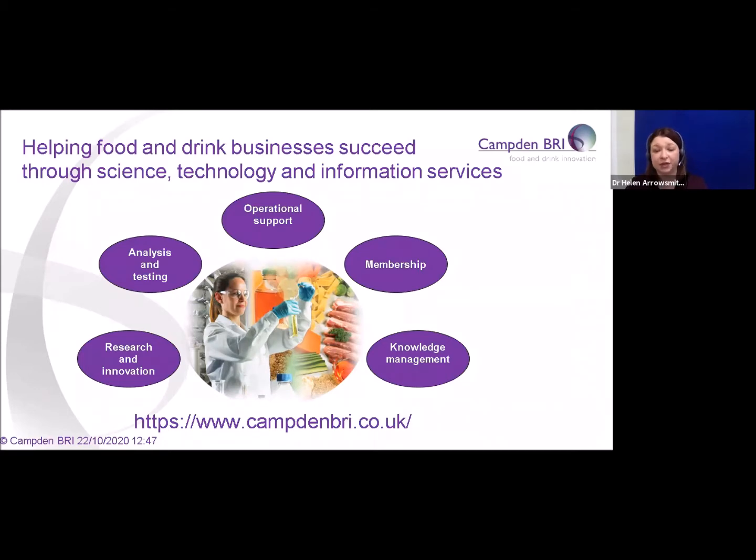Just by way of an introduction to Campden BRI then. We are a non-profit organisation. We've been around for 101 years. It was our 100th birthday last year. And we provide a wide range of services, ranging from research and innovation, analysis and testing, operational support, knowledge management. And really we're here to help the food and drink industry to succeed through the use of science, technology and information services. We are a membership-based organisation. We have over 2,500 members in 80 countries throughout the world. And we do work for non-members as well, so you'll get contact details at the end if you'd like to get in touch with us.